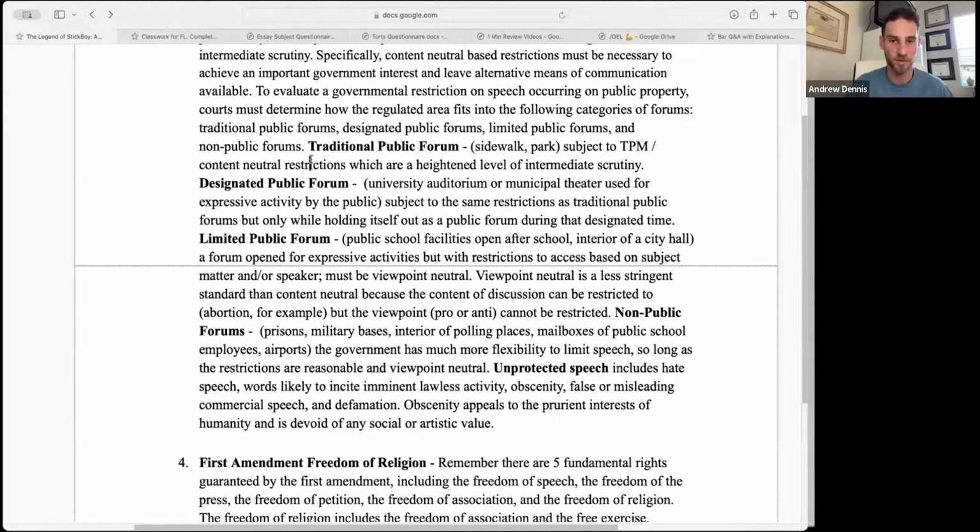A designated public forum, such as a university auditorium or municipal theater used for expressive activity by the public, is subject to the same restrictions as traditional public forums, but only while holding itself out as a public forum during that designated time. Limited public forum, public school facilities open after school, interior of a city hall, for example. A forum open for expressive activities, but with restrictions to access based on subject matter and or speaker. It must be viewpoint neutral. Viewpoint neutral is a less stringent standard than content neutral because the content of discussion can be restricted to abortion, for example, but the viewpoint, pro or anti, cannot be restricted.